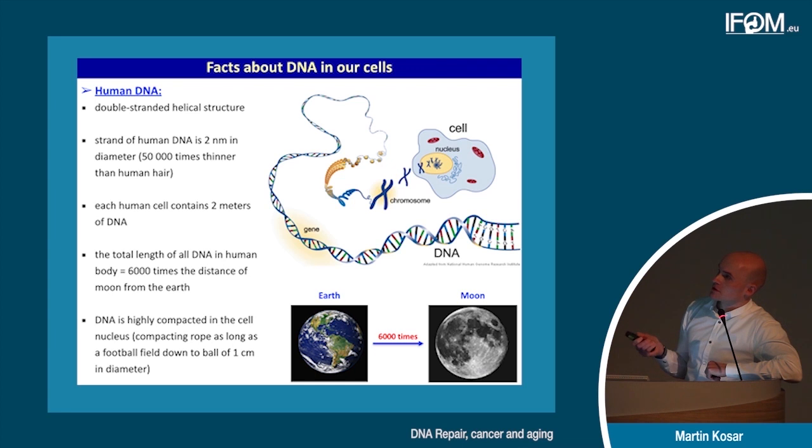That means that human DNA, which is in our cells, is 50,000 times thinner than human hair. Each cell contains 2 meters of DNA. So it's basically a fiber which has length 2 meters. And since we have 37 trillion cells, the total length of all DNA in our body is 6 times the distance of the Moon from the Earth. So you can imagine how much DNA our body contains.